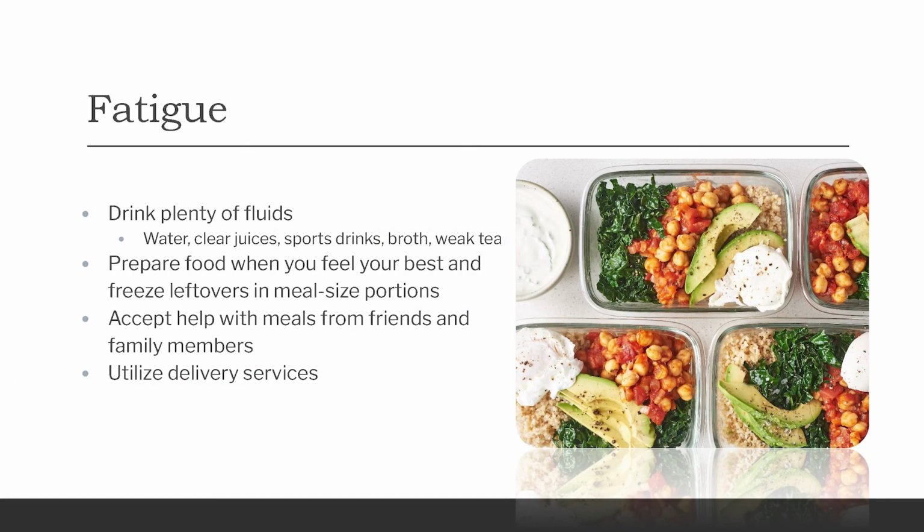Cancer treatments can take a toll on your body. Patients often report feeling tired and fatigued, which can make it really difficult to eat adequately. As I've mentioned before, it's important to stay hydrated and drink plenty of fluids. Dehydration can often cause feelings of lethargy. Don't forget, fluids come in many forms: water, juice, sports drinks, broth, tea, soups, and fruits and vegetables all provide hydration. Try preparing food when you feel your best, or asking friends or family to help with meal preparation.